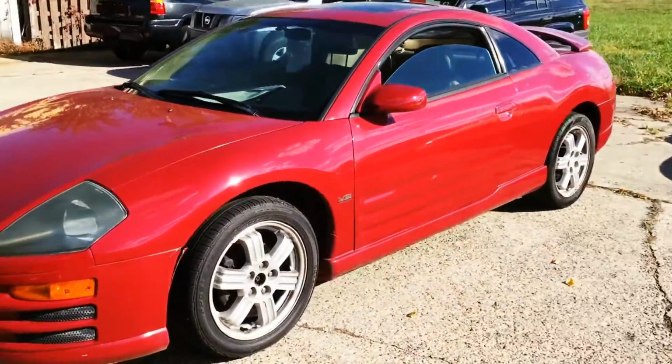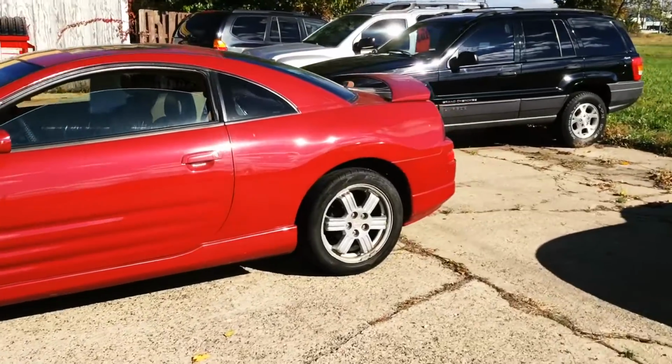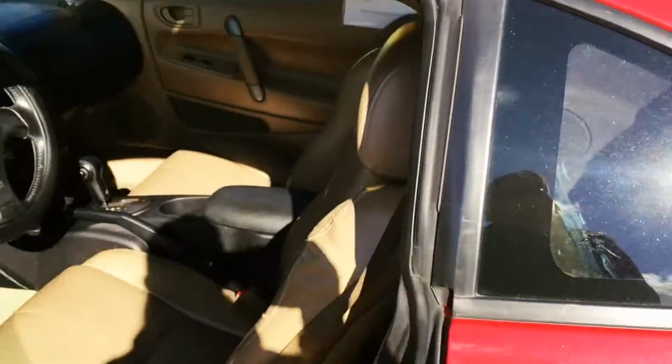This is a 2001 Mitsubishi Eclipse. It's a 3.0 V6 with a leather interior. Our $300 down cars are not going to be 100% perfect. There are going to be little dents, dings, scratches, and so forth.